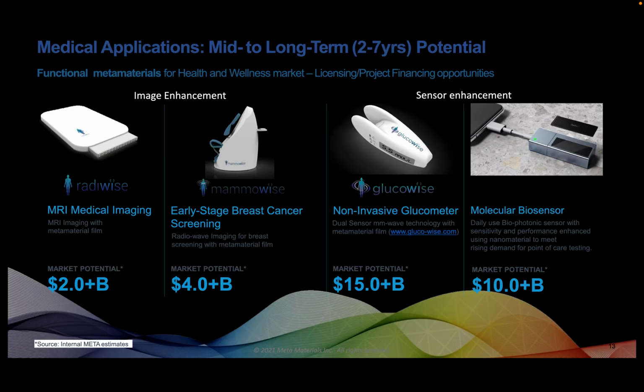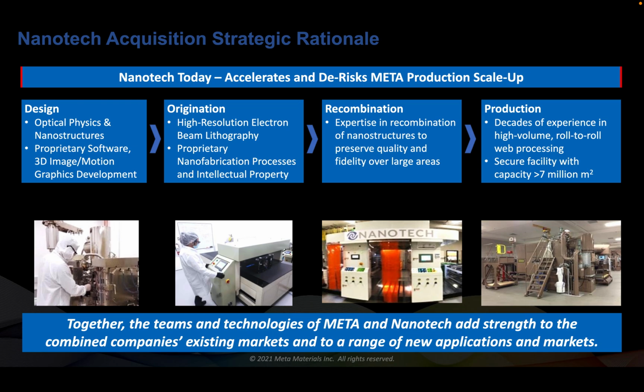There's also applications for metamaterials in the biosensing area. So, for instance, one of their big deals is a non-invasive glucose meter, right? You can do glucose monitoring without having to prick your finger and get a drop of blood. So that's another application.